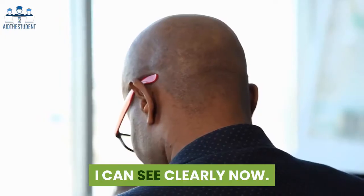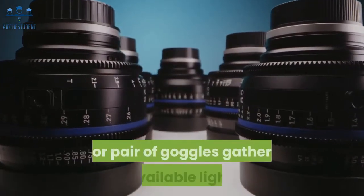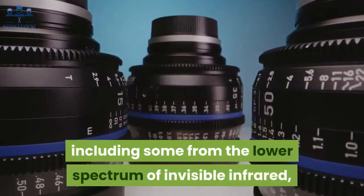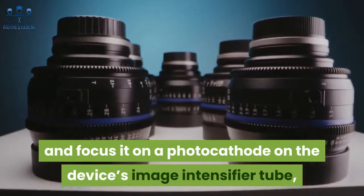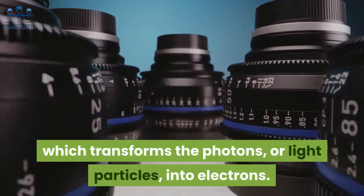I can see clearly now. The lens or lenses at the end of a night vision scope or pair of goggles gather available light, including some from the lower spectrum of invisible infrared, and focus it on a photocathode on the device's image intensifier tube, which transforms the photons, or light particles, into electrons.